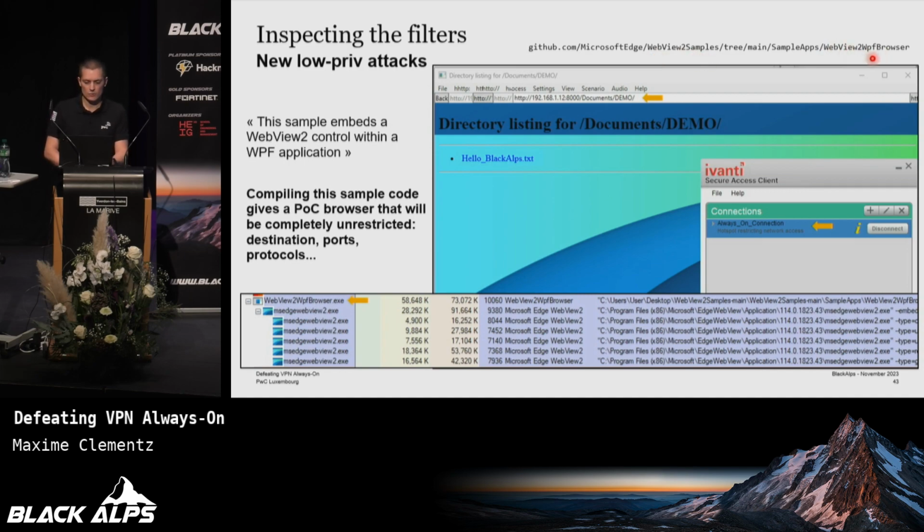You have something that you can compile quite easily, and it will actually allow you to use MSHWebView2.exe. And since it is a kind of POC, you can have all the features that you want, and you will get a full-fledged browser if you want. But now we have all the possibility to use any features of HTTP or WebSocket or whatsoever, because we have the full control of the kind of browser that we can have. And because of the lax filter, we are now free to do it as well from our own binary.